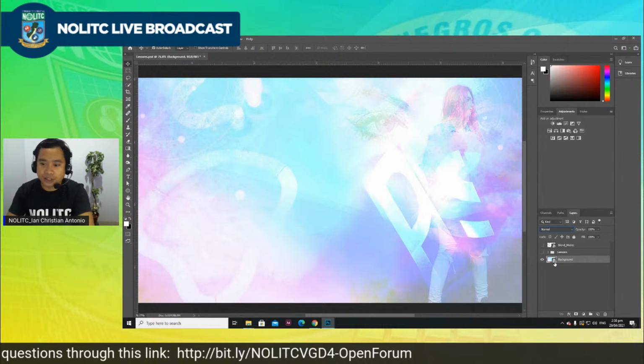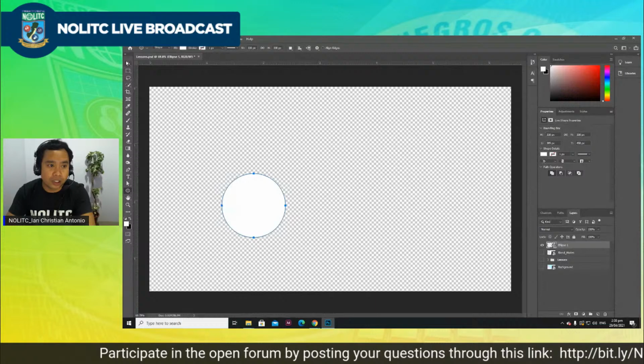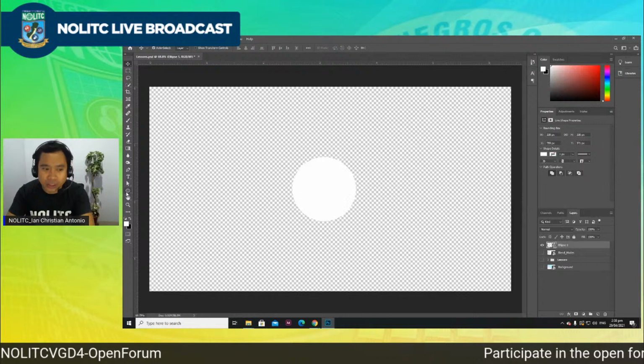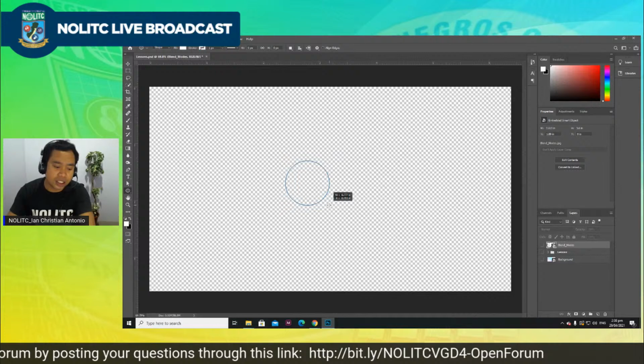So mag-sample tayo. So hide ko muna yung background. Okay, so unahin natin si normal, yung pinaka-default. So gagawa ako ng shape. So change ko yung color. So again, sa paggawa ng shape, select lang yung shape tool dito sa left panel, dito sa toolbars. Then just hold left click lang and drag. Then kung gusto niyo yung proportion, just hold shift key lang and drag.